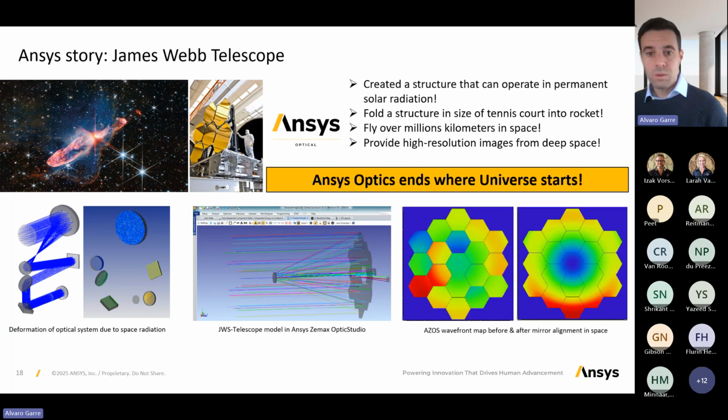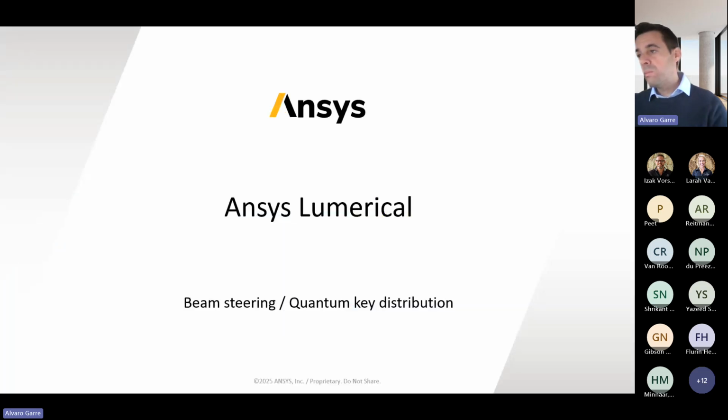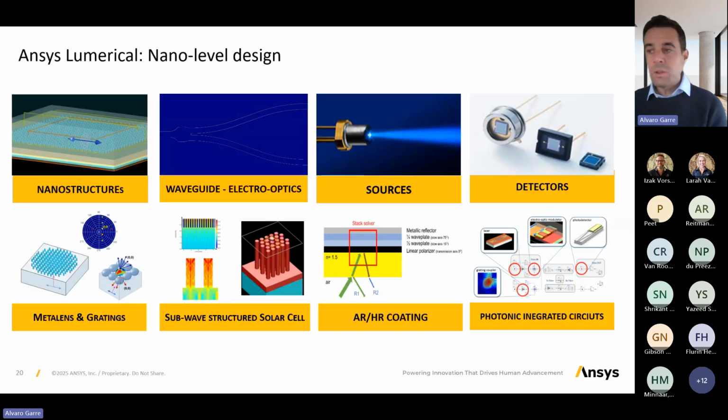So let's move now to deep dive a bit more into what you can do with each of the solutions that we have at Ansys Optics. So let's start with the nano components. Let's start with Ansys Lumerical. So with Ansys Lumerical, as I said, we are going to use it for the photonic simulations of sensors, waveguides, micro lenses, and all of these components at a chip level where optics are required.